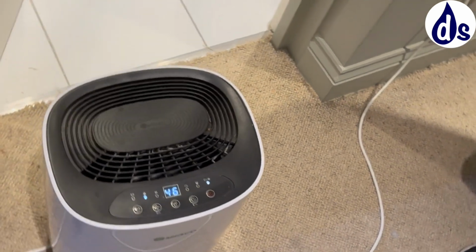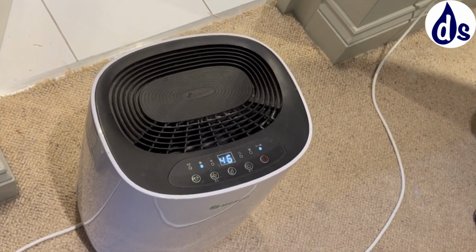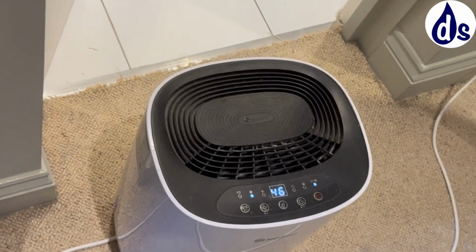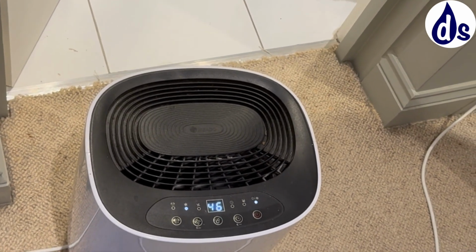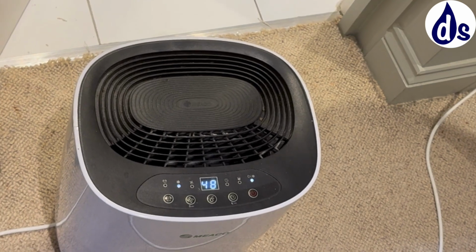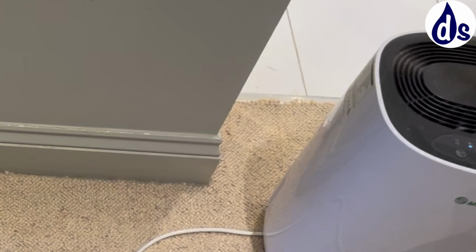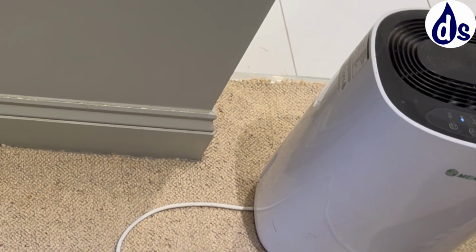The other thing is that you should use a dehumidifier whenever you're going away for any length of time, and have it dripping into a sink or a hose, so it's dripping away. If you do that, you'll save a lot of money and stop the property from being damp and mouldy.